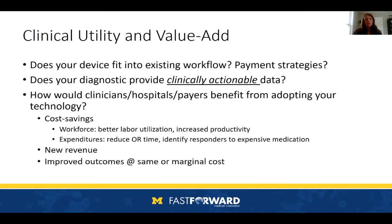And really what's driving that ultimately is what the product does. And so we really want to investigate early and often what our medical device or diagnostic actually does, what clinical utility and value add it provides for the user, in terms of, does the device fit into the existing workflow or the existing way that these types of devices are paid for? If your device fits into a specific surgical procedure, how is that procedure paid for, and how is your device going to be involved in that cost?